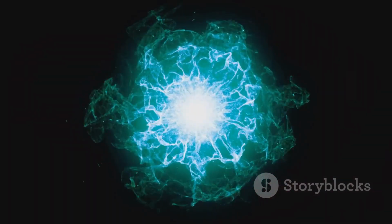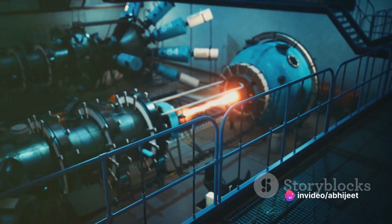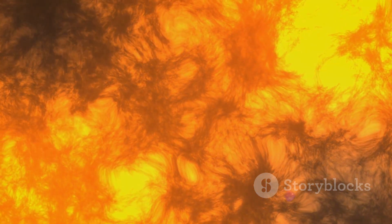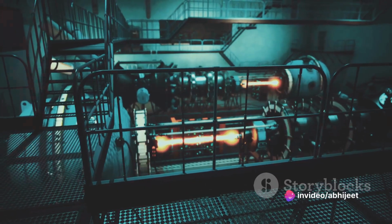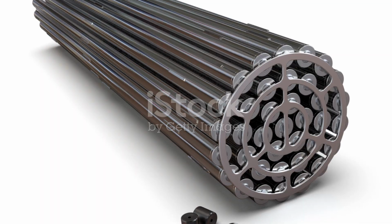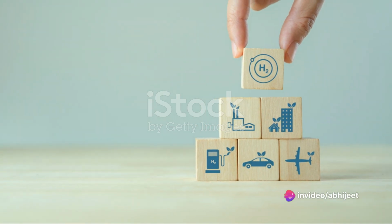But remember, this isn't a process that happens easily here on Earth. It requires incredibly high temperatures and pressures, conditions similar to the heart of a star. In fact, it's so extreme that it's been dubbed creating a star in a laboratory. But why go through all this trouble, you might ask? Well, because nuclear fusion has the potential to revolutionize the way we generate power. It's a clean, virtually unlimited source of energy that could replace fossil fuels and reduce the impact of climate change. So, in essence, nuclear fusion is like creating a star here on Earth.